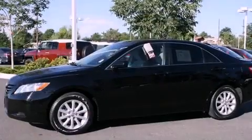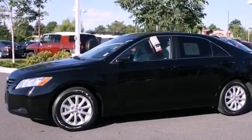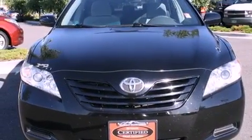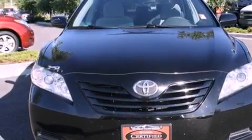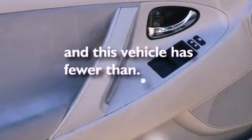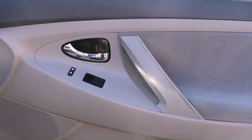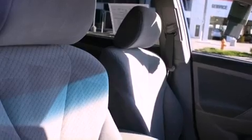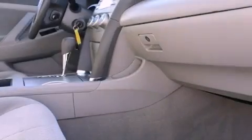Its top features include a split folding rear seat, cruise control, a rear window defroster, a CD player, a passenger side vanity mirror, an anti-lock braking system, side impact airbags, and this vehicle has fewer than 32,000 miles on the odometer. With an EPA estimated rating of 31 miles per gallon on the highway, this automobile is clearly a fuel-efficient choice.